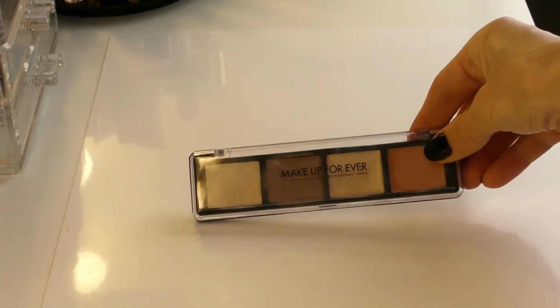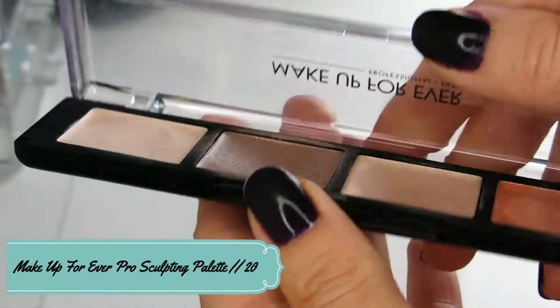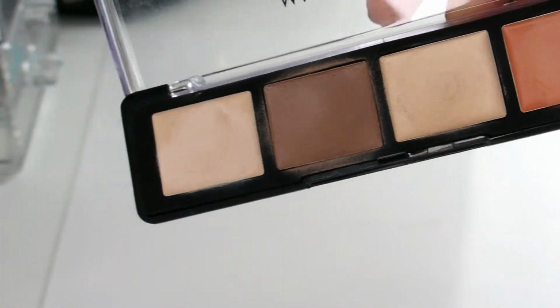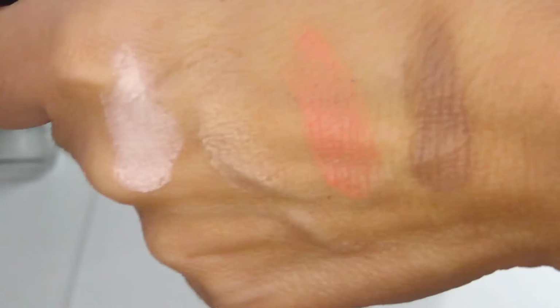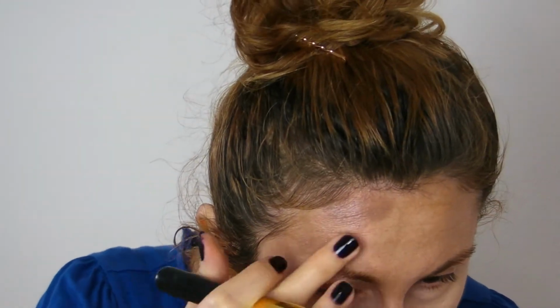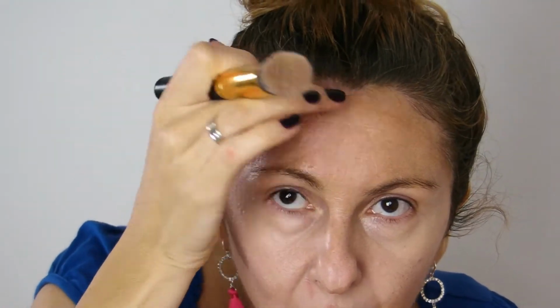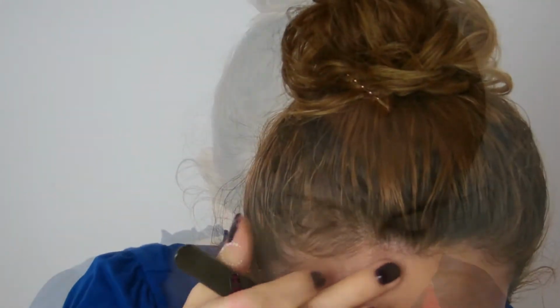So I'm going to use the Makeup Forever Pro Sculpting palette in shade 20 and a sculpting brush, and I'm going to take this contour shade and add a generous amount on my forehead. I'm usually contouring only on the hairline area, but I have noticed that she's going down here.